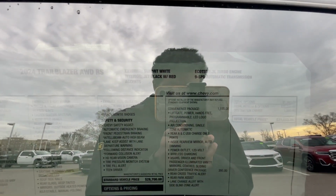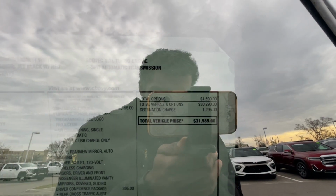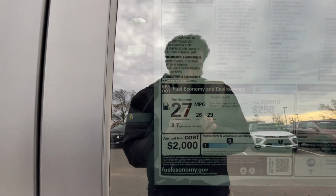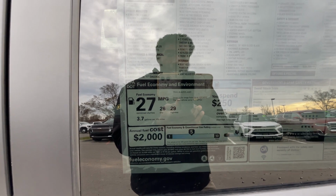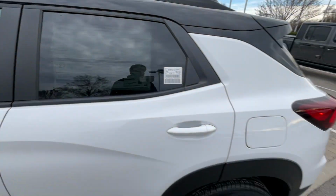But we're just gonna take a quick look at all of these standard features, and then I'm gonna show you all the options. This one's pretty pricey, but you get quite a bit for the money. $31,585 for that sticker price, and with the all-wheel drive and the upgraded 1.3-liter, you're still getting 26 miles per gallon city, 29 highway. So pretty impressed by that.